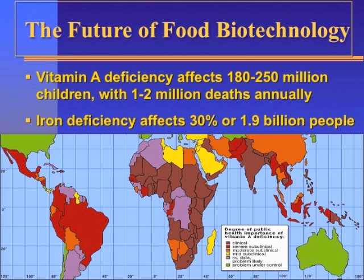Now I asked my students to look at this figure here and tell me if you were living in the brown countries where the vitamin A deficiency is the greatest, as opposed to the green countries where the vitamin A deficiency is non-existent, what crop do you think, if we could enhance, could help to alleviate some of the vitamin A deficiency in those countries? And pretty quickly they get it right: rice.